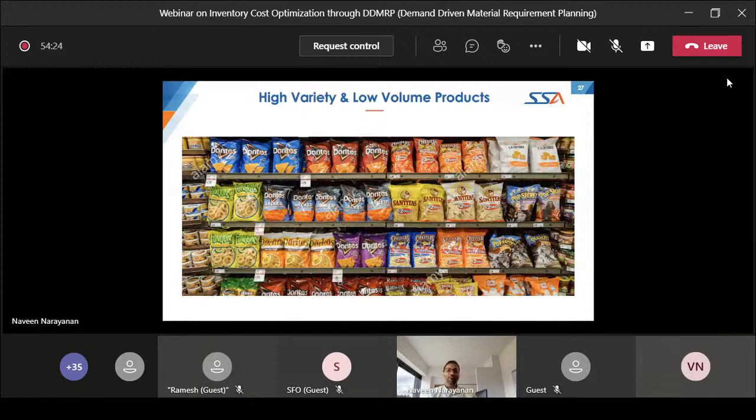And therefore, for the same product, you will have four or five different SKUs that you will have to manage. And you also have to make sure that you're not overshooting in terms of your inventory cover. So the planner's life is not easy today.